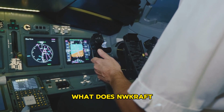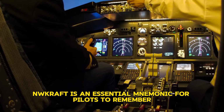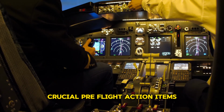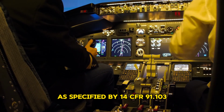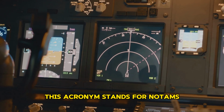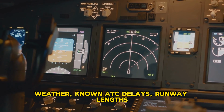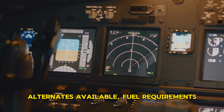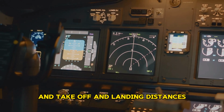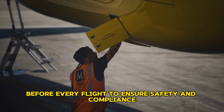NWKRAFT. What does NWKRAFT stand for? NWKRAFT is an essential mnemonic for pilots to remember crucial pre-flight action items, as specified by 14 CFR 91.103. This acronym stands for NOTAMs, weather, known ATC delays, runway lengths, alternates available, fuel requirements, and takeoff and landing distances. These items represent critical information that pilots should review before every flight to ensure safety and compliance.